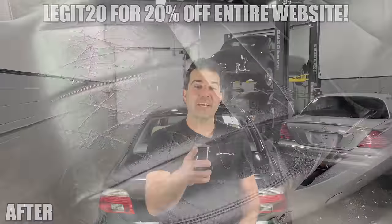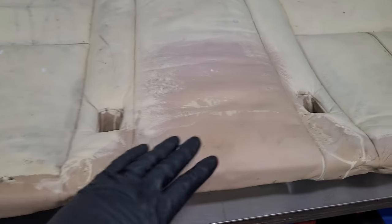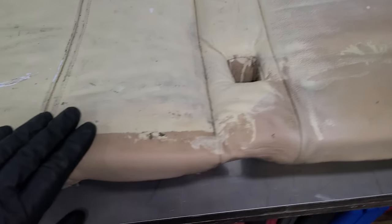So with that, let's get to some more stripping of leather dye off of the E39 seats. And I actually think it might be paint. Check this out. All right, so I've already started cleaning this area here. It actually wasn't too hard to do, and we're retaining the leather grain, which is important. I'll show you what I'm using there.